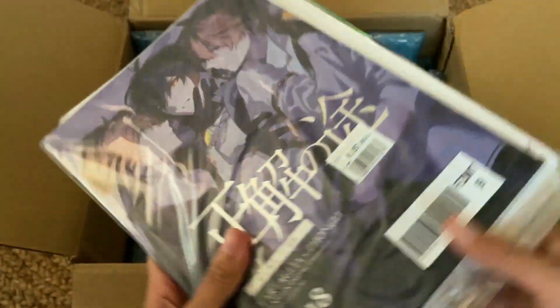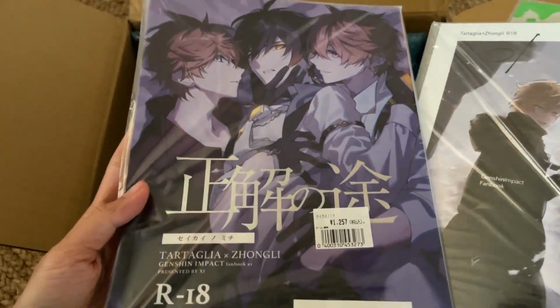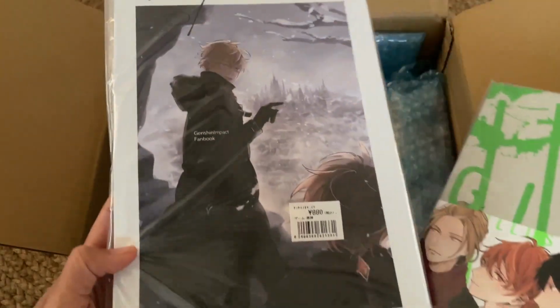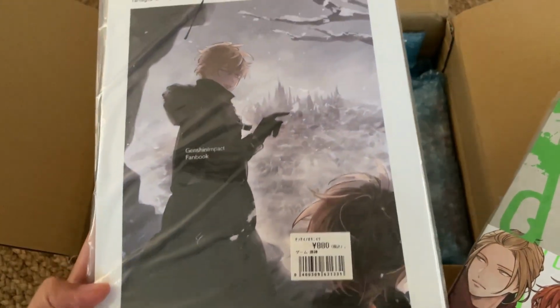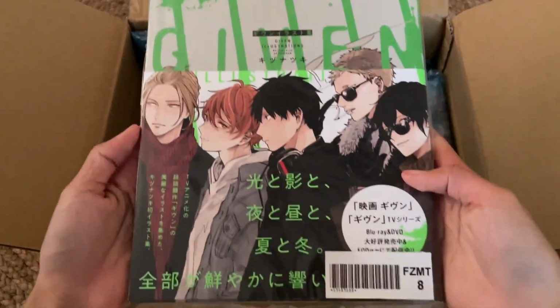For these next couple things, I'm not going to talk about them in any detail because they're mature rated doujinshis that I got from the Toranoana website. The doujins are obviously from the Genshin Impact world, centering around Zhongli and Tartaglia. I really love the artist for these doujins and have a bunch more on the way of a couple other characters. But anyways, I also picked up the Given Illustrations book.